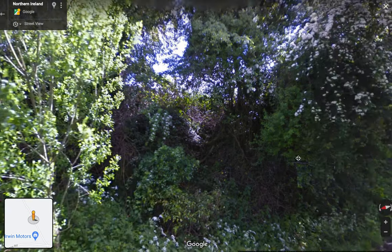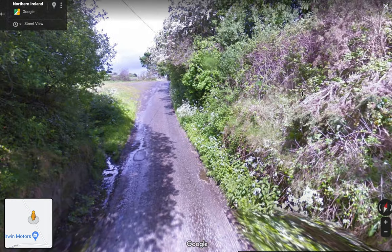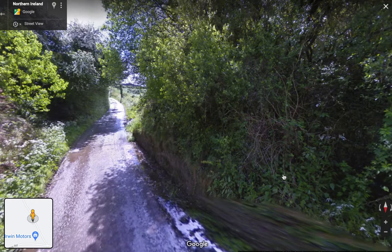Not much left of this bridge either. I don't see any of the stonework, I don't see any of the masonry. Just a little bit there at the bottom, I think. But that bridge is largely gone.